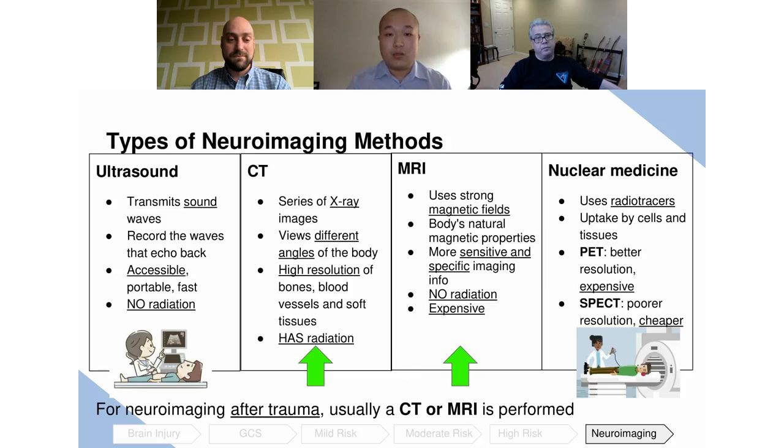So I'm going to go into more detail about each of the neuroimaging methods that I mentioned beforehand. Ultrasounds use sound waves, and when these waves hit your body, they bounce back and are recorded by the machine. One of the biggest pros of ultrasound is that it's highly accessible, portable, and fast, and it requires no radiation for the child. On the other hand, CT has radiation. It is basically a series of X-ray images taken at various angles of the body, and it provides higher resolution of bones, blood vessels, and soft tissues.